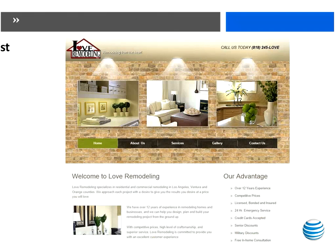Now here's an example of a small business website for Love Remodeling that I think does a really good job of immediately communicating the credibility of their company and the high quality of the craftsmanship that you're going to get when you work with them. I really like the effect of the spotlight shining down on the examples of their work, and the prominent headline, Our Advantage, with easy-to-read bullets, really stands out and suggests that there are benefits in going with their company that you wouldn't get if you worked with other remodelers.